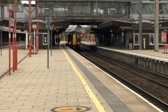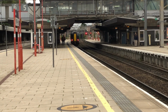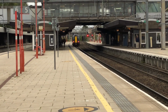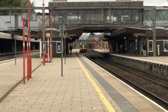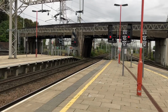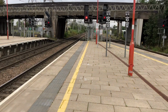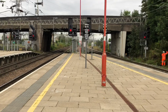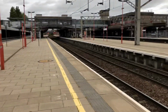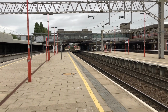Not too far from another freight train coming through as well. Got anything coming? Nope, I think we're good. Oh, do we have something coming? I thought I saw something there. Maybe not. Okay, we'll come back in a few seconds with some more trains.